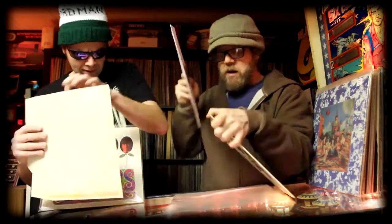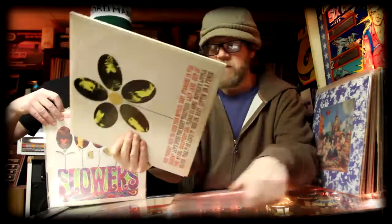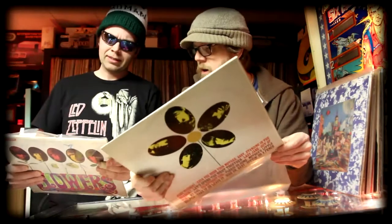Do you want to trade? I bought it at a record store. No, I don't know where I got this. I got a few scratches on mine. This might have been a record store purchase. I don't think this one's very common. You don't see it too often. But I'm not as fussy about the 60s stuff being mint anymore.